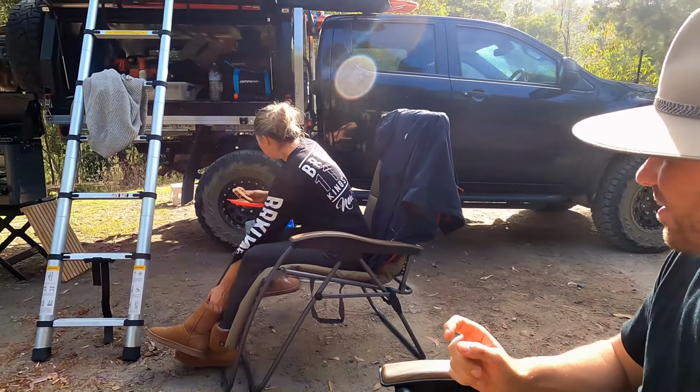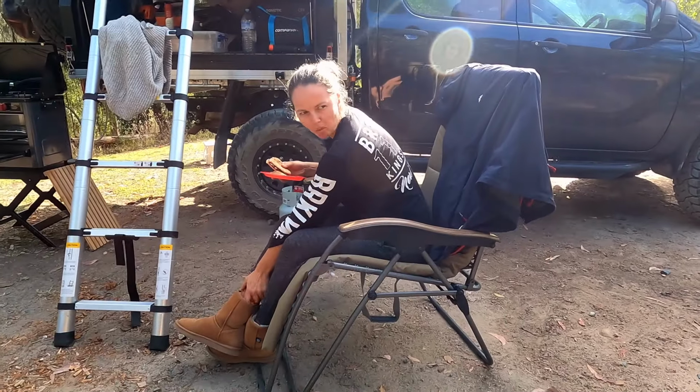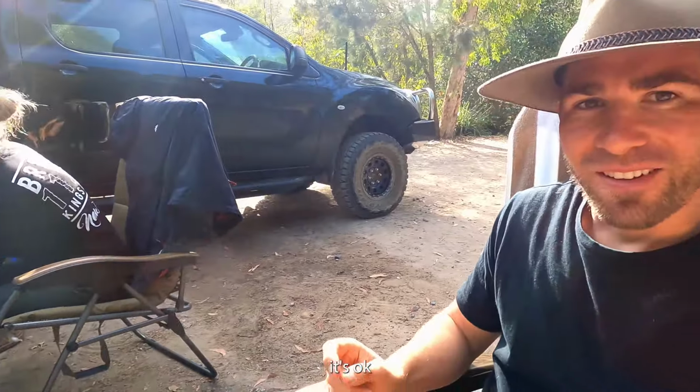Not too shabby if I say so myself. Even got some wilted green stuff on there, as Brodie Moss would say. How's yours, Ash? It's okay. Hers is a bit dry without the sauce.